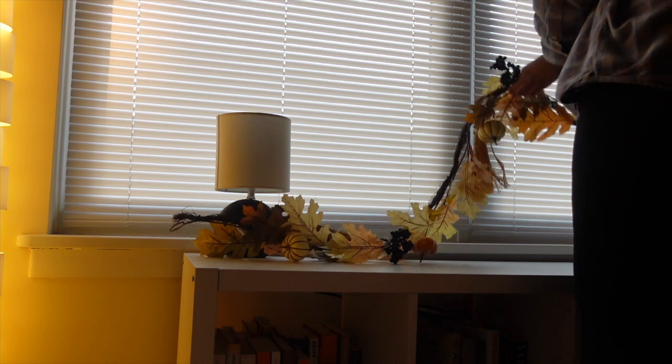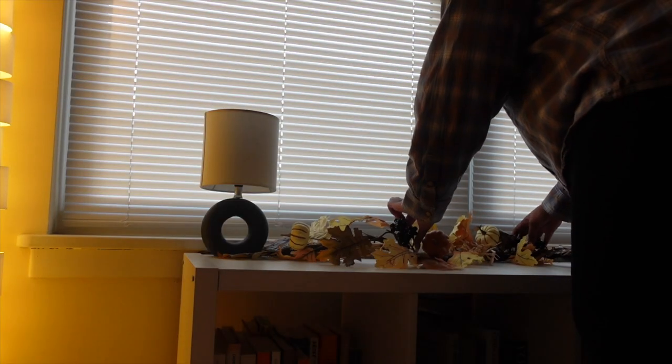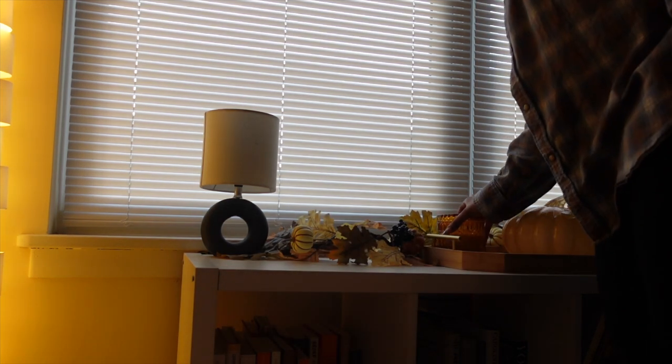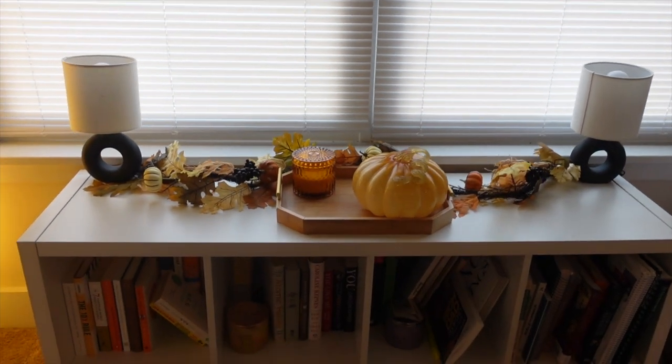Moving on to the bookshelf, I really wanted to put this on the TV stand, but I have not hung my TV yet, so we will save that for Christmas. This garland is from Michael's. It was on sale for, I think, $10. I also have that shelf right there. I think I got that from Amazon a minute ago. That pumpkin is from HomeSense. Candle is from Home Goods. And that is the bookshelf, you guys.